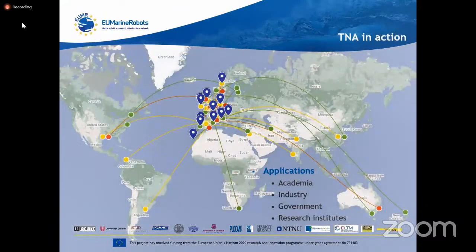Just to give you a sense for the footprint in terms of transnational access: in blue, you see locations of partners, and in yellow, green, and red, you see locations of institutions that successfully applied to use our infrastructure and successfully demonstrated their work. So very real.